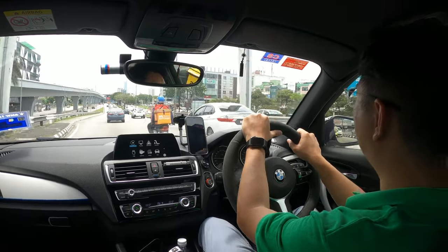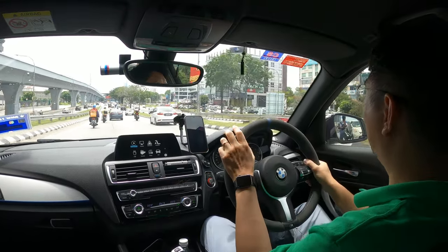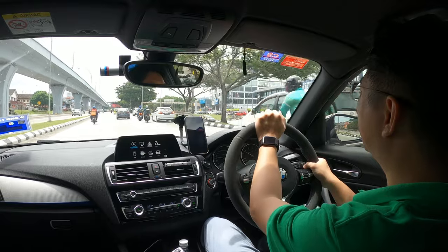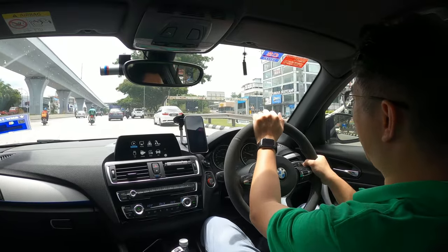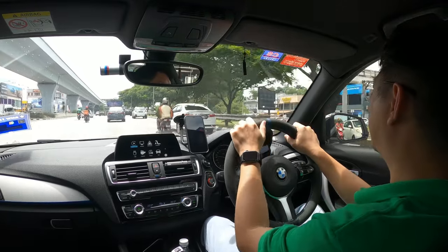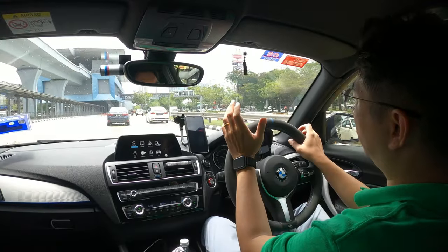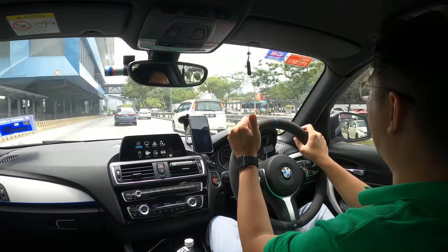So yes, one thing I can confirm, this S2 is a lot quieter than my MC6, especially on different types of tar road. You see, normally if I was running on my MC6 on this kind of so-called older tar road, the noise is very visible. It's very visible.